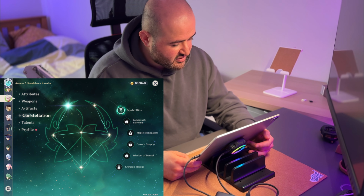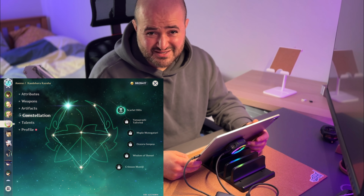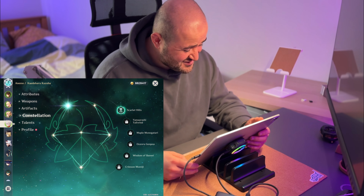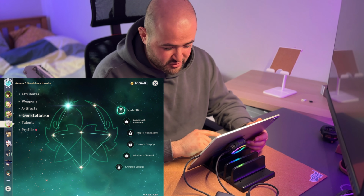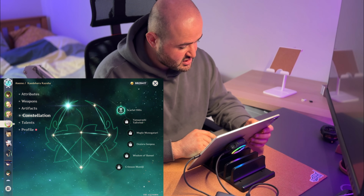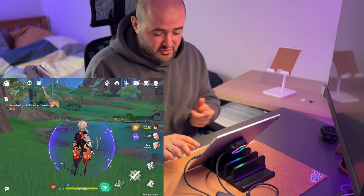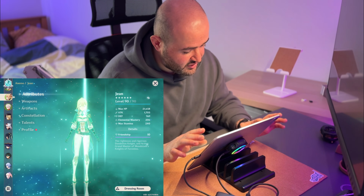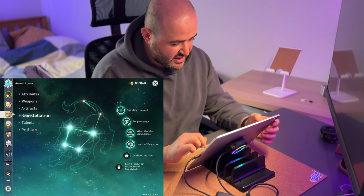Oh my god, I forgot that this is the US account. This is C1. On my main account, I have a C6 Kazuha. I just realized that this is the America account and not my EU account. So I have a C1 here. I have a C6 on my main account. And either way, I have Gorou C4 on both accounts. So that's very helpful to get that resistance.